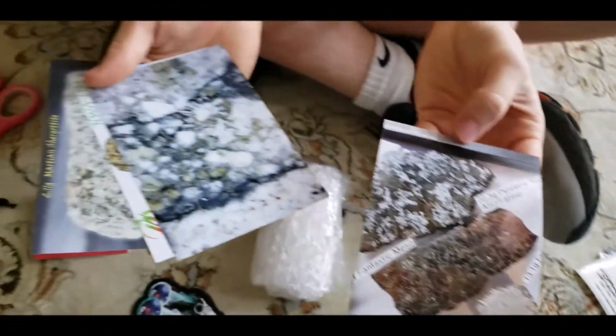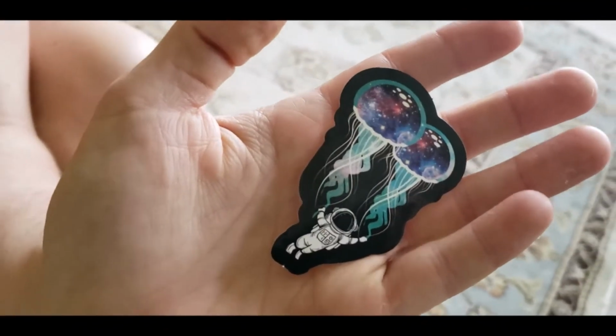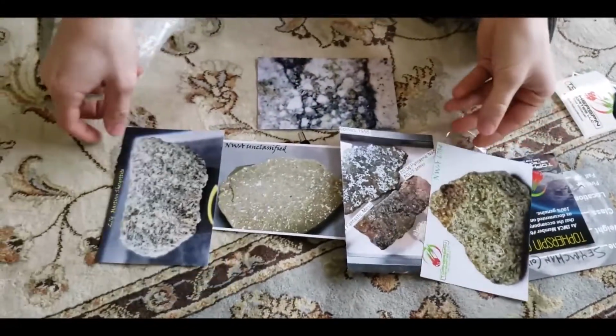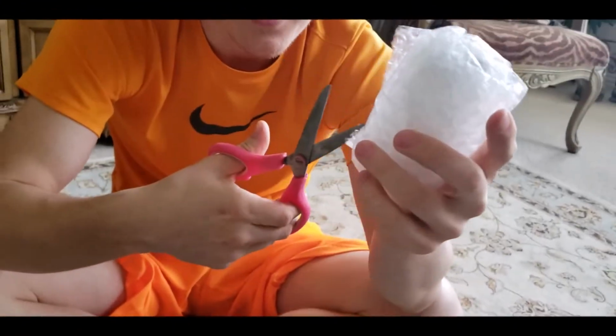These are beautiful. If I had to guess, this looks like a lunar one, but that's just a guess. Yeah, he has a massive collection. As you can see, he has tons of meteorites that you can get from him. Let's open up the actual meteorite itself. It's gonna be super cool.